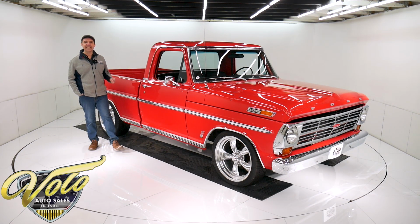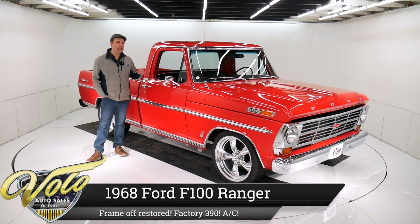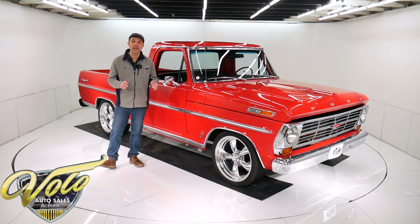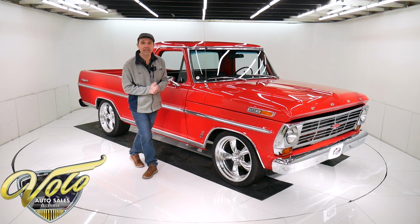We've got an amazing 1968 Ford F100 Ranger. The fit and finish on this is amazing. It's a short bed. It's got a high-performance 390 big block under the hood. It's got factory air conditioning, power steering, power disc brakes, been frame-off restored. I have nothing but good things to tell you about this truck.